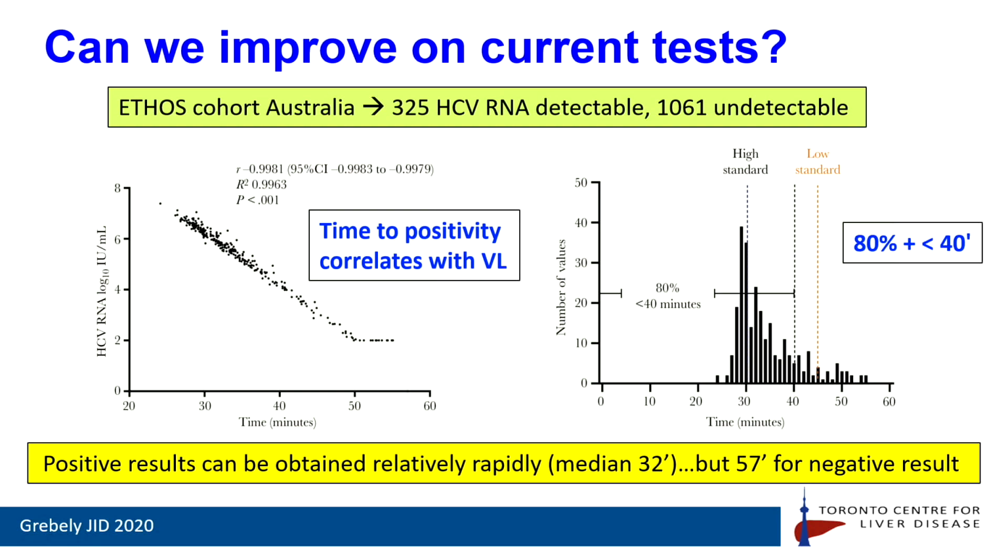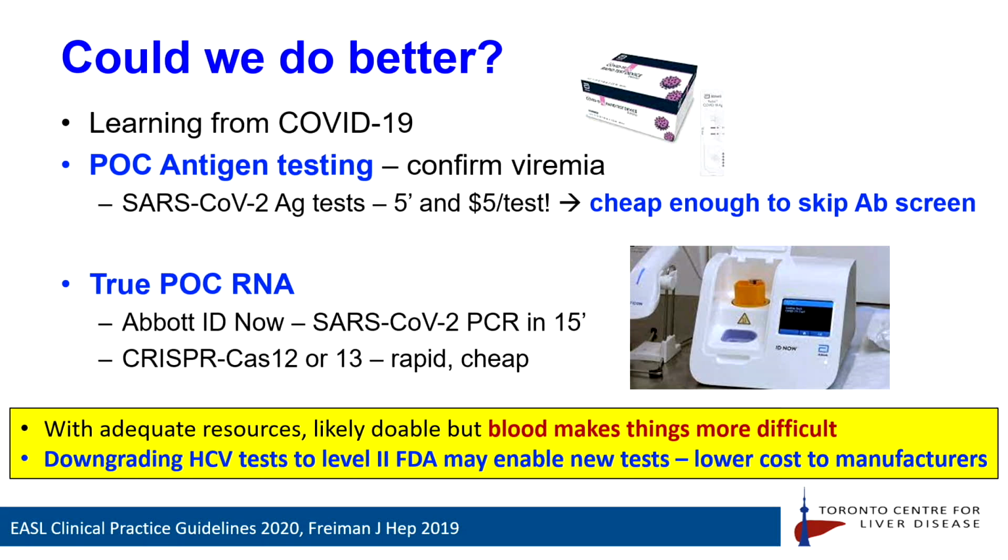So that's still a bit of a challenge for people to come in and to call something truly point of care. The other challenge is that throughput isn't very high. You can only load a small number of samples onto the cartridges. So could we do better? Well, I think we could learn from the experience with the pandemic. The point of care antigen testing could really, I think there is improved technology.